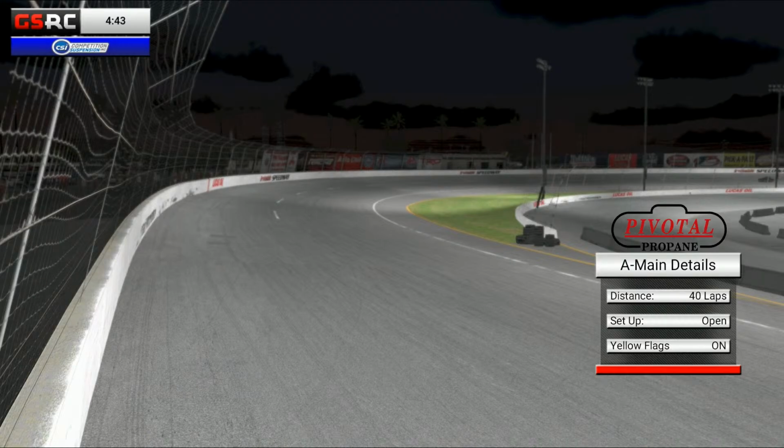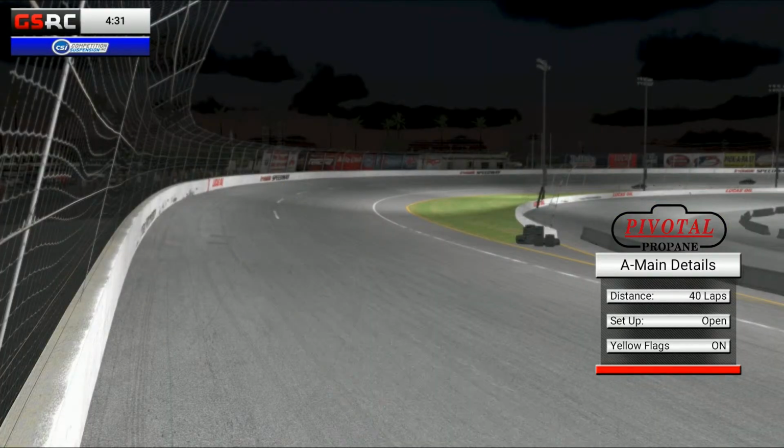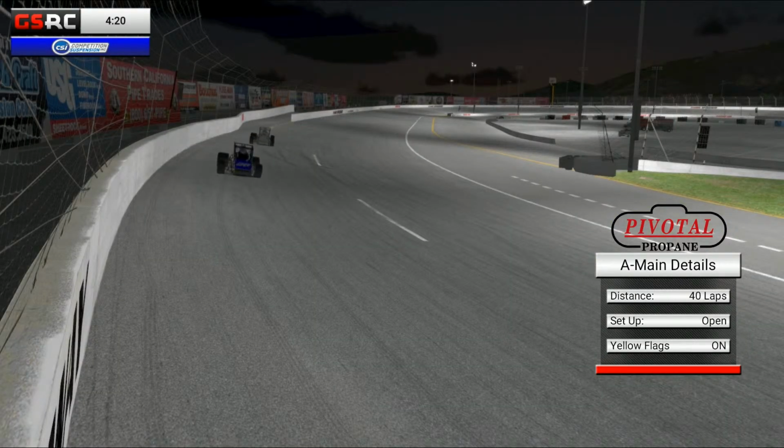40-lap distance. Setups listed as open, but they are fixed. Cautions are on, so we will see some safety car interference at some point today if we do get a spinner or a crash. And it's going to be a 15-car field.